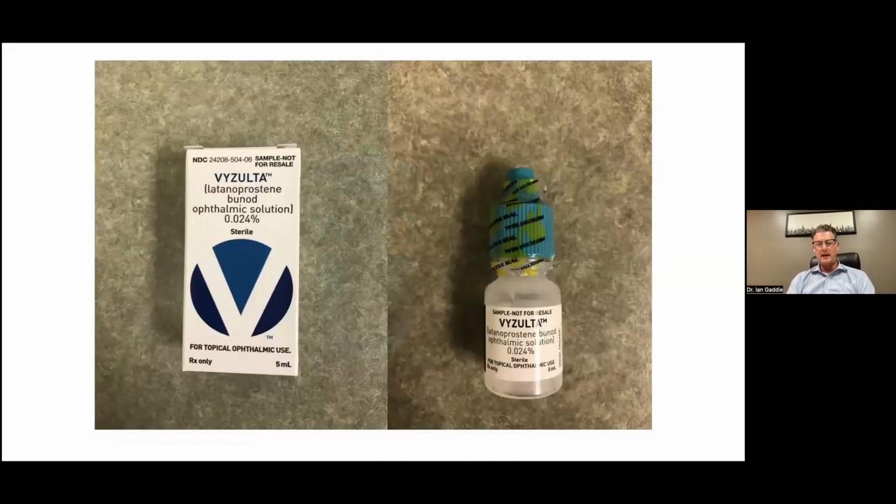Now, this is Vyzulta, latanoprostene bunod. This is one of the newer agents that was developed by Nicox and marketed by Bausch and Lomb. And Bausch and Lomb's had this asset for some 6 or 7 years now. But what's different is not only is it latanoprost, but it has a nitric oxide component that works directly in the trabecular meshwork. So this is one, again, where I do have samples. So it's nice to be able to trial a patient on a branded PGA. But it also has this extra effect in the trabecular meshwork that I kind of like the concept of.